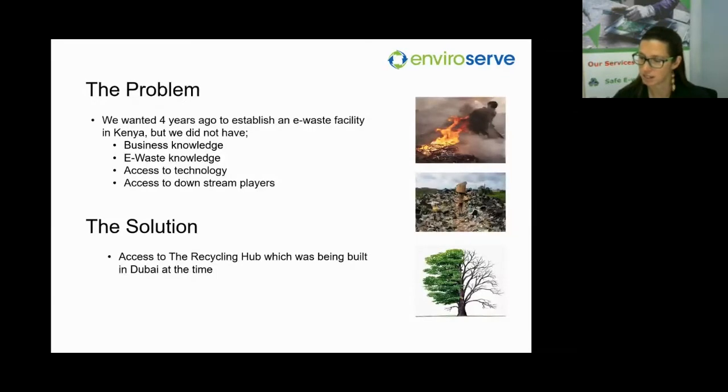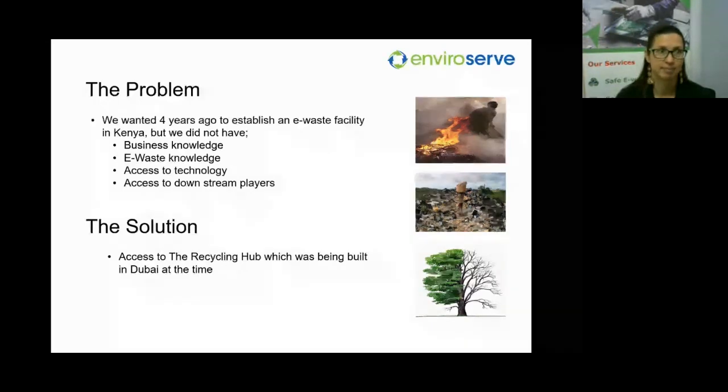So Environserve Kenya started 4 years ago. We were a group of people from the payments industry. We had no experience in e-waste, but we wanted to do something that would assist and make a difference to the environment. We had a number of issues, and it was really just a lack of access to both knowledge and to technology. At that time, we were lucky enough to have Environserve in Dubai, who were building the recycling hub, and that we were able to join and become associated with, and that addressed a lot of our issues.